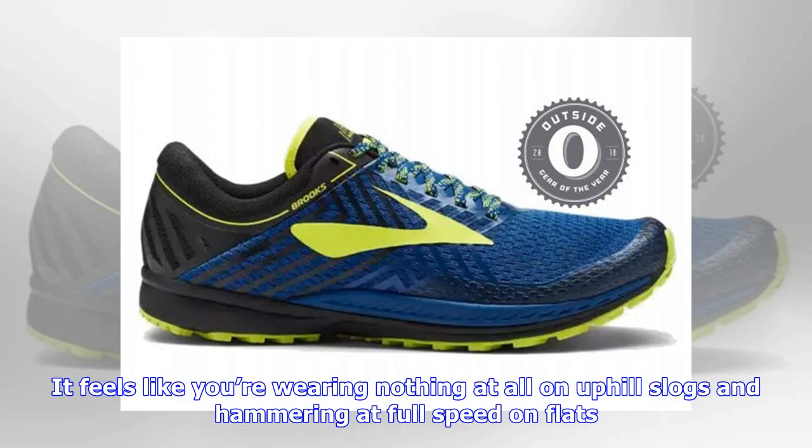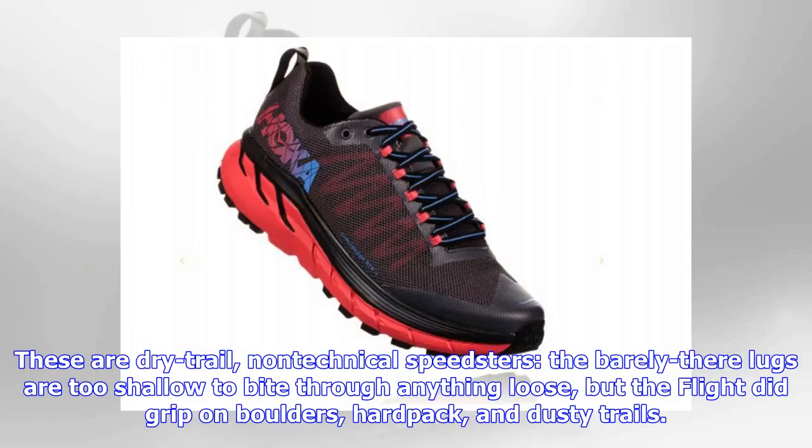It feels like you're wearing nothing at all on uphill slogs, and hammering at full speed on flats. These are dry trail, non-technical speedsters. Their lugs are too shallow to bite through anything loose, but they offer flighted grip on boulders, hardpack, and dusty trails.